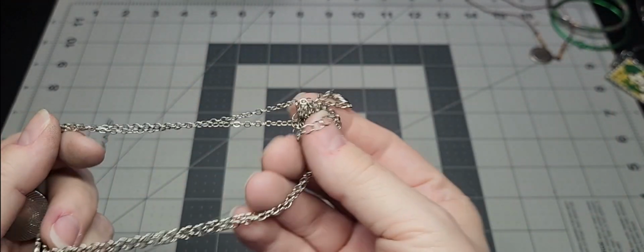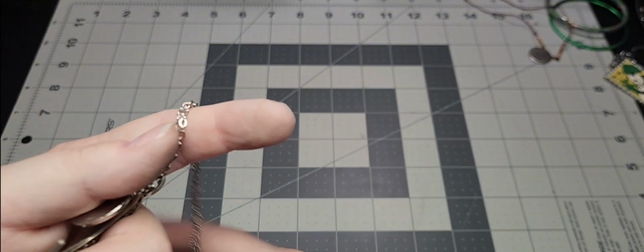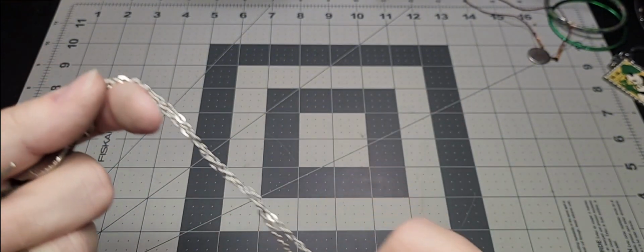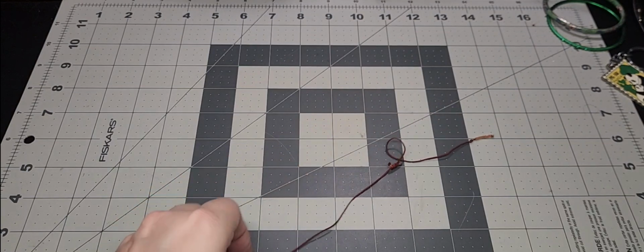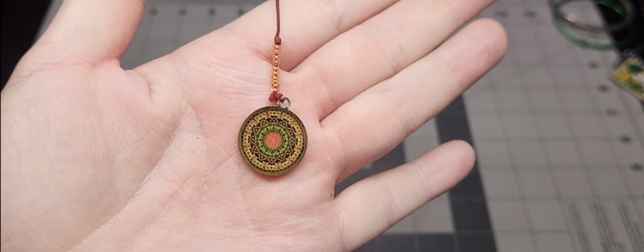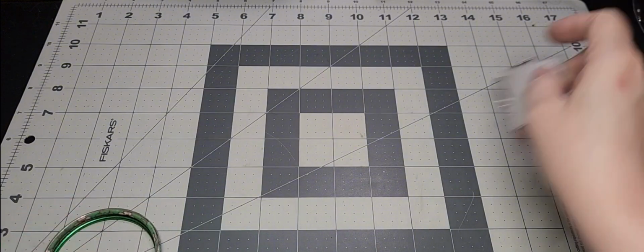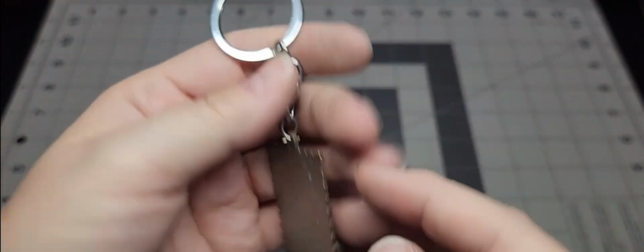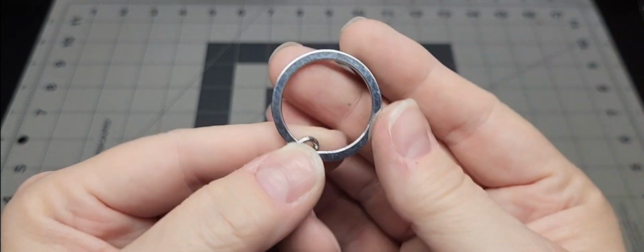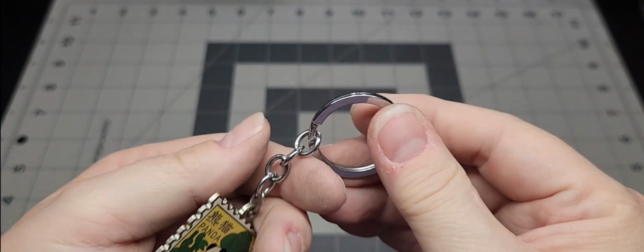But there is a knot in it. I'm not going to take the knot out yet. We'll just see about that later. We're just going to put this into craft. We have a panda keychain. Remember these where you have to like crack your nail in order to get the key on?